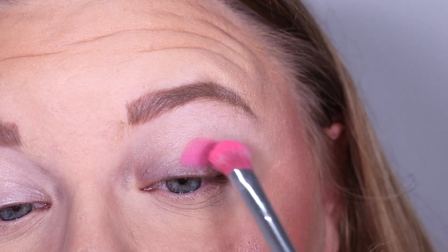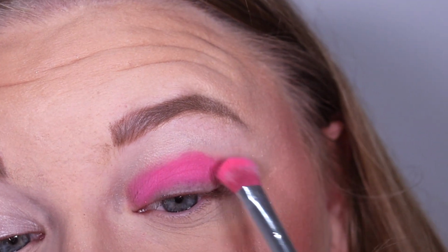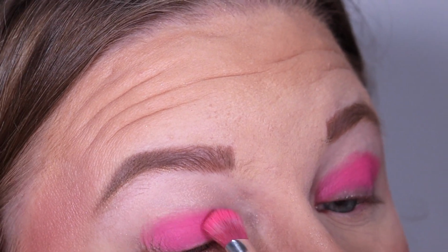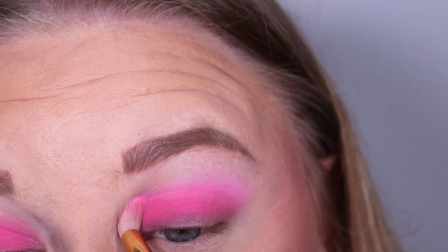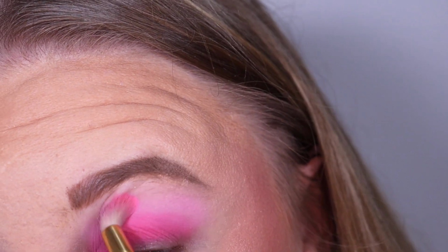So firstly, I'm going to take this shade here, which is called Sweet Moments, and I'm going to pop this, oh my goodness, the pigment, in my crease. That is actually insane. There's a little bit of kickback in the pan, but literally barely anything, and that is incredible. Next, I'm going to take Pink Dream. It's a very pastel-y pink. I'm going to take that at the top of that crease shade just to blend it out.